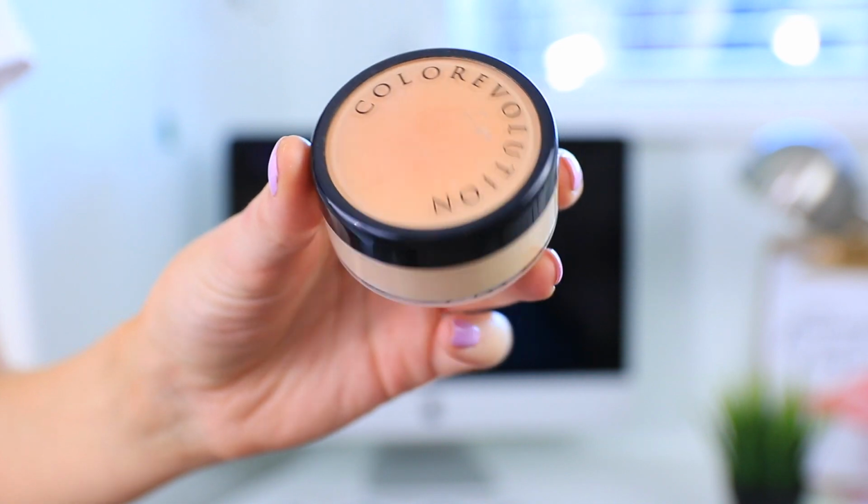And the other one is from Color Revolution, which I get from Fred Meyer, and this is another product that I actually used to use in high school and would get so many compliments on my skin. I really like this one because it's talc free, and if I'm not mistaken, I think titanium dioxide is a sunscreen, which it also has in here. I could be totally wrong though. It totally reminds me of the Bare Minerals foundation, but at a way more affordable price.